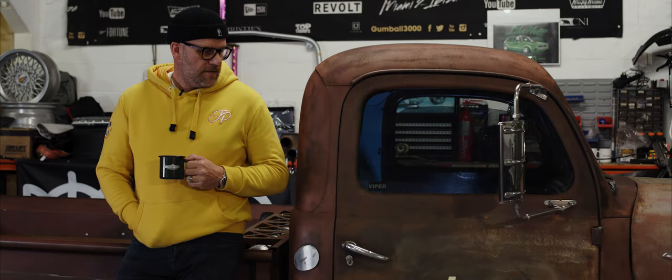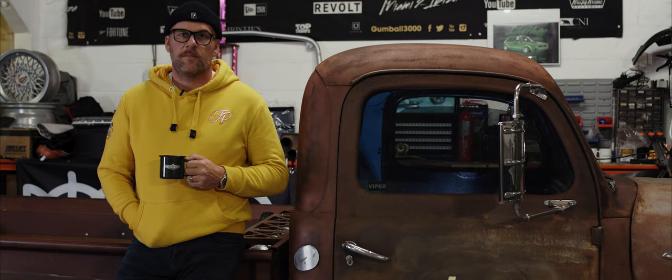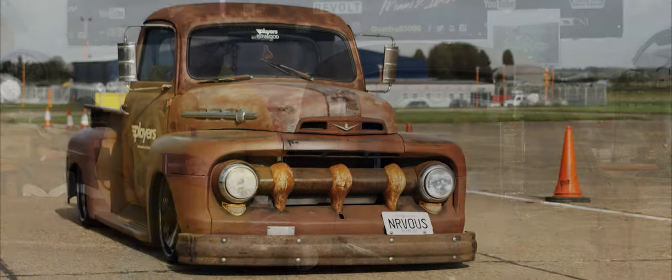So why have we got an F1? Quite a repetitive theme. This is selfish, I always wanted one. Me and Carl were up at Phil at the install company, seeing him for something totally unrelated, and this was in the background.